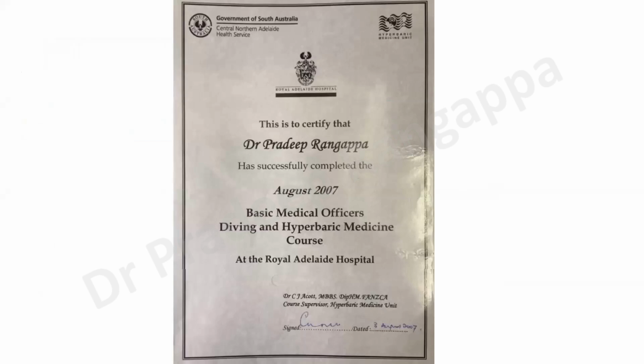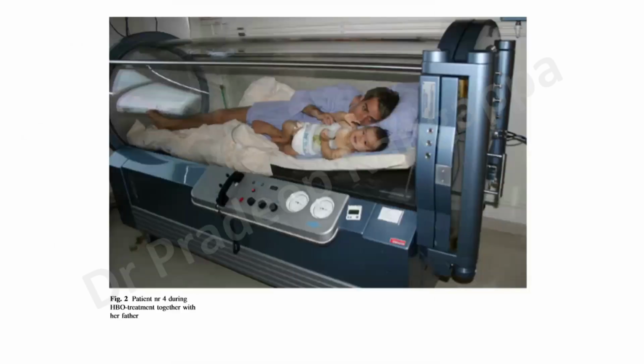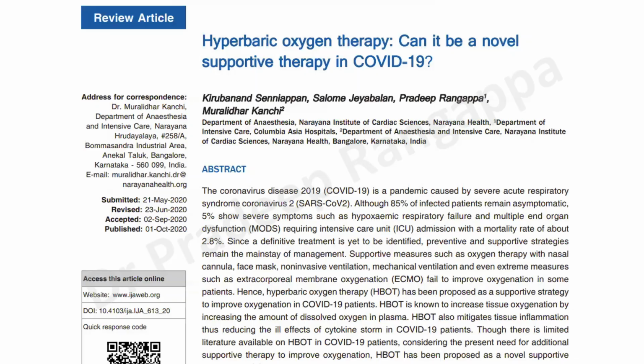The reason I'm talking is I'm HBOT certified. I trained in HBOT in 2007 at the Royal Adelaide Hospital. This is how the hyperbaric machines look. And this is one of the review articles we published during COVID time on whether hyperbaric oxygen has a role in COVID. So let's ponder on the history of HBOT.